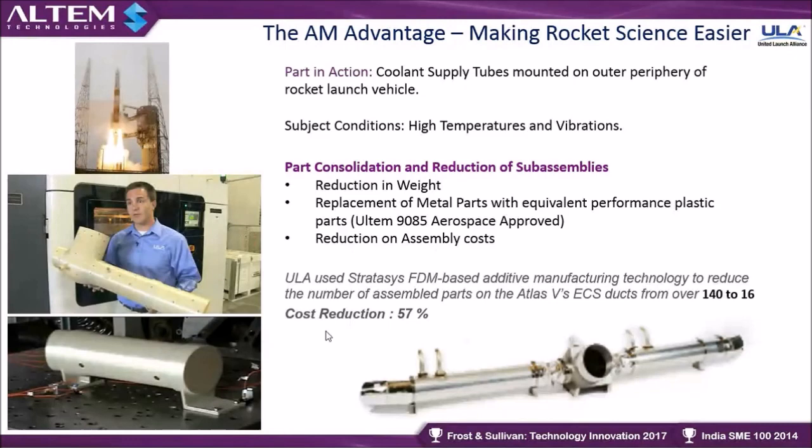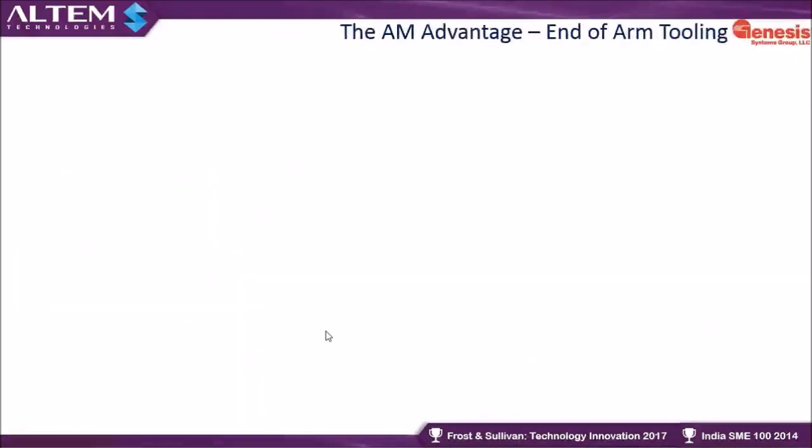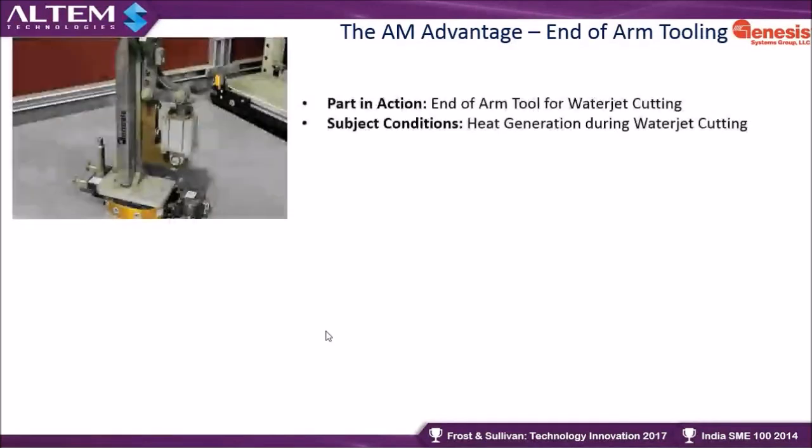Moving further, an example from the automotive shop floor. I see some of the people who have joined here are from the automotive scenario. So today in automotive assembly plants, a lot of robots are being used to do operations like water jet cutting and so forth. What you see on the screen is essentially an end-of-arm robotic tool that is used to grab a carbon fiber sheet and cut it using a water jet process.